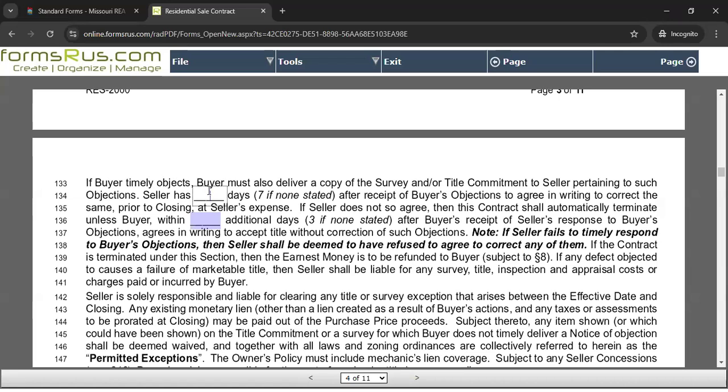Line 136. Unless buyer within blank 3 additional days after buyer's receipt of seller's response to buyer's objections agrees in writing to accept title without correction of such objections. You have 3 days to, what's the fancy word they use, capitulate. So essentially the deal can die and the buyer can come back and say, we'll pay that $500 because we want the property. We'll go ahead and take that off of the title and we'll pay for it ourselves. Make sense? Your buyer's probably mad enough at that point that they're not going to want to do that. But they have the option to say, okay, since they're being jerks and they're not going to do it, we'll step up, we'll take over, and we can do it.